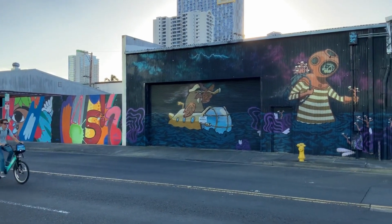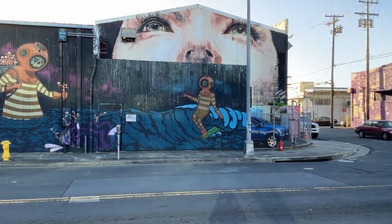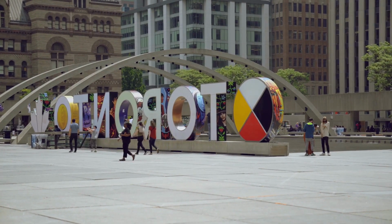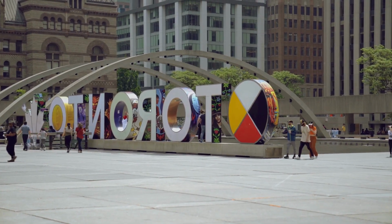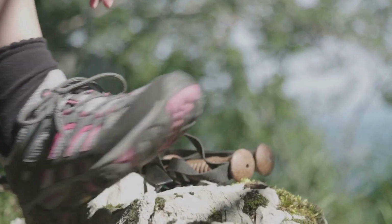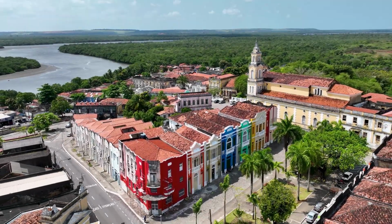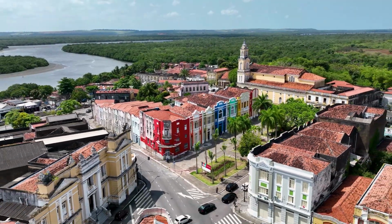Keep your eyes peeled for street art. It's everywhere you look in the Distillery District. From colorful murals to thought-provoking installations, the art scene here is as vibrant and eclectic as the neighborhood itself. So grab your camera, put on your walking shoes, and prepare to be inspired by the creativity that surrounds you. Get ready to experience the charm and creativity of Toronto's Distillery District.